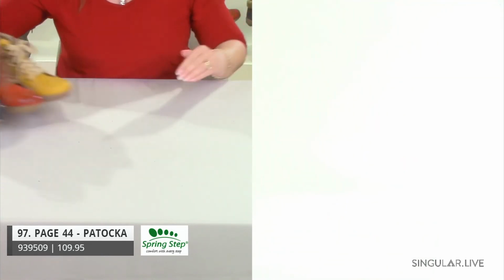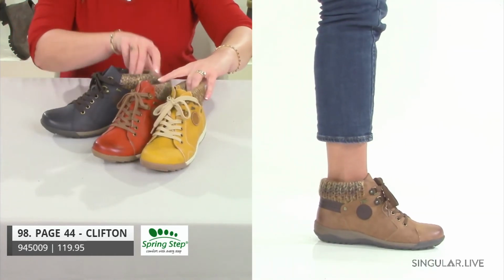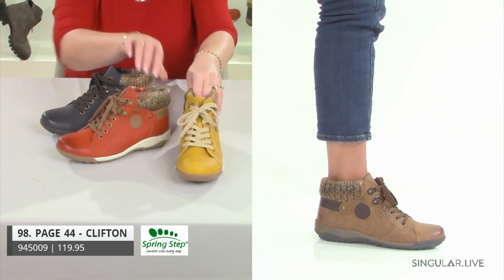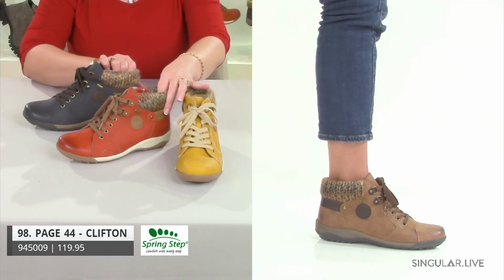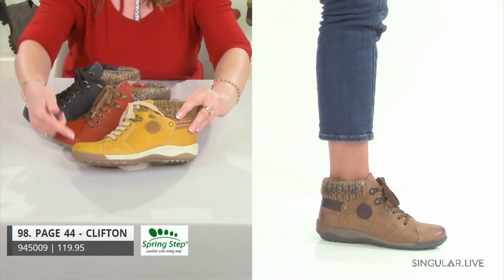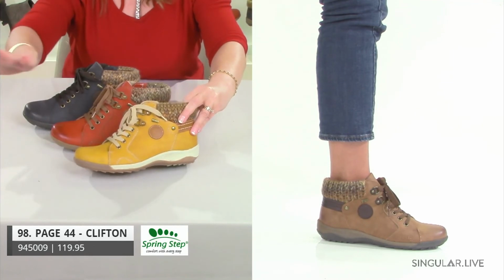So 36 to 44, we have another new booty, Clifton. Larry's also looking at me and smiling right now because of nice big smile, because this has gotten such great reception at the shows, and this is style Clifton. So let me point out to you, it's that same outsole that I just showed you. So take a look. So now it's the 2-color outsole, which just looks so super cute.